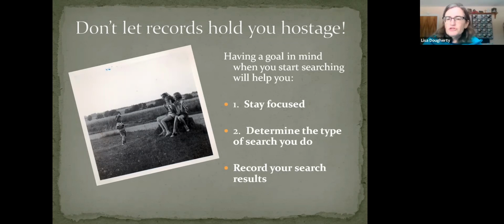When you have done your search and you have either found something or not found something, make sure you write it down. Write it down on a pad of paper, save it to your tree, whatever you need to do to record that search. That way you'll know you've searched there and that you've either found something or not. So clear goals help us to keep our focus and help us to determine what types of records we want to search in.